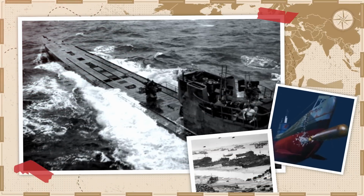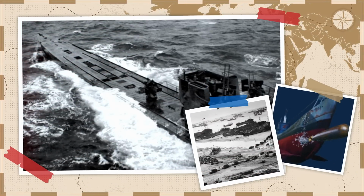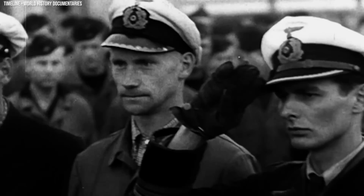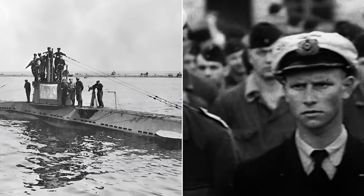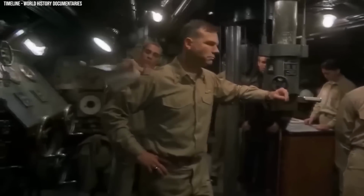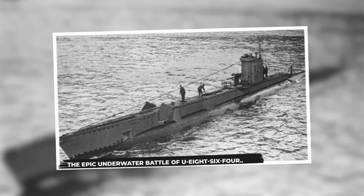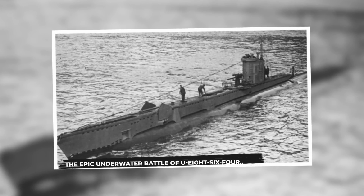U-864 was aware of this danger and navigated cautiously, taking every precaution to avoid detection. It employed wolfpack tactics, commonly used by German submarines for protection and to evade enemy pursuit. However, despite these measures, the Allied forces were drawing nearer, without U-864 and its crew realizing the imminent danger they were facing. The epic underwater battle of U-864.